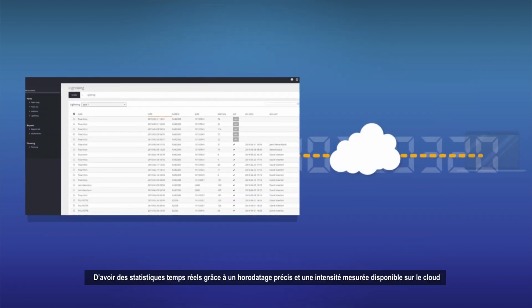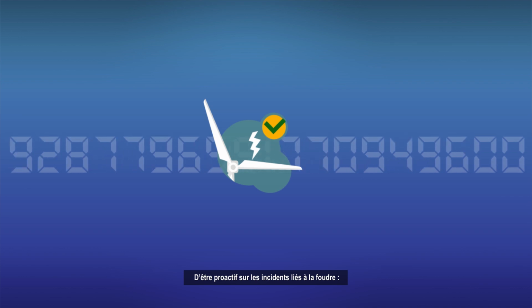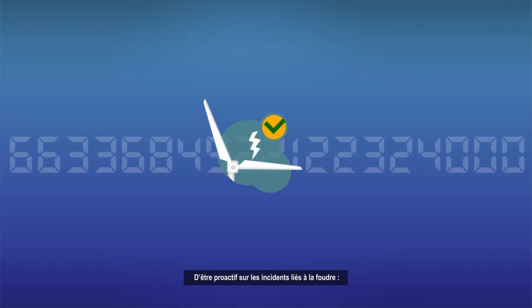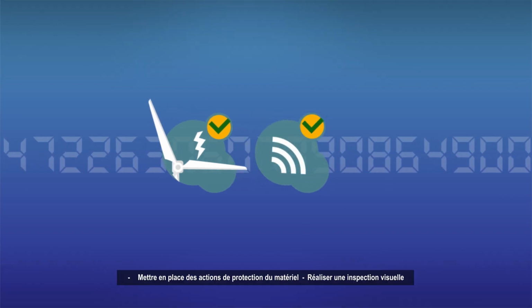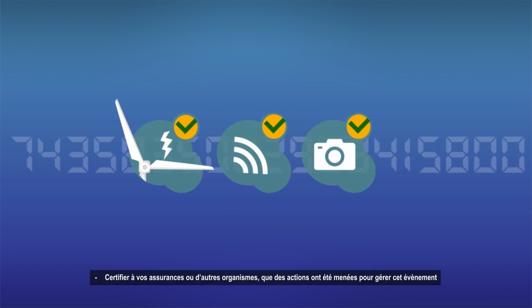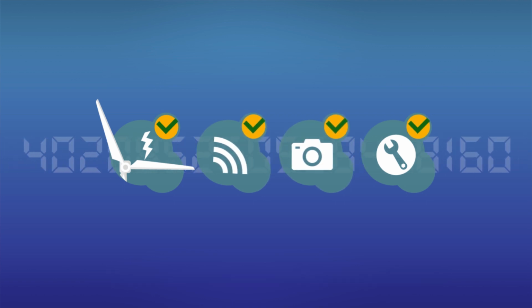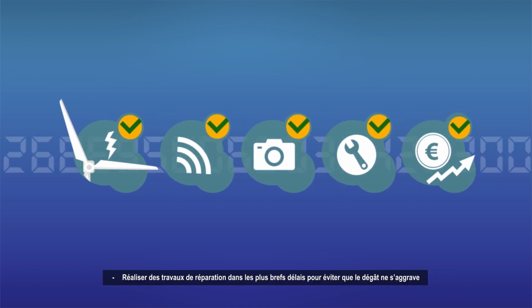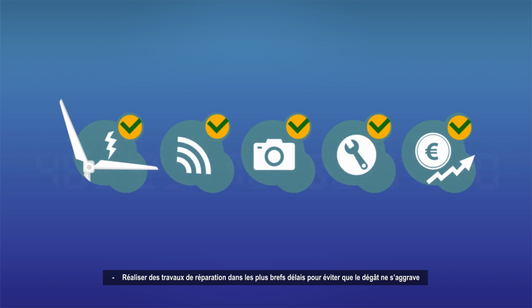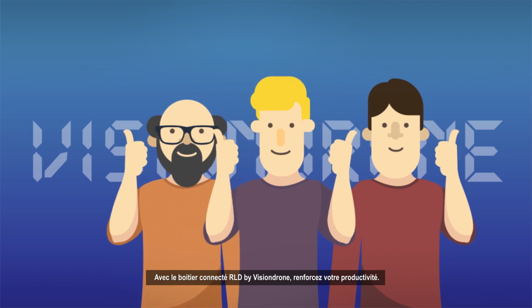You have real-time statistics, thanks to accurate timestamping and measurable intensity available on the cloud. You are proactive about lightning-related incidents. Set up actions of protection of the material. Perform a visual inspection. Certify to your insurance or other organizations that actions have been taken to manage this event. Perform repair work as soon as possible to prevent the damage from getting worse. Limit production losses. With the RLD connected box by Visiondrone, boost your productivity.